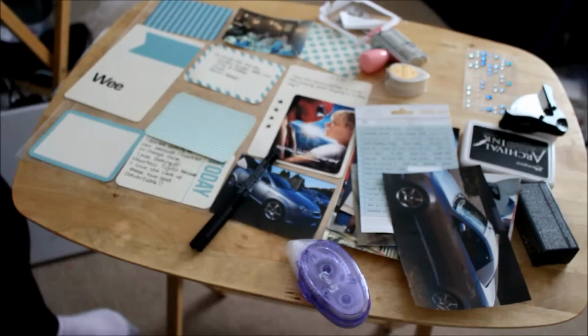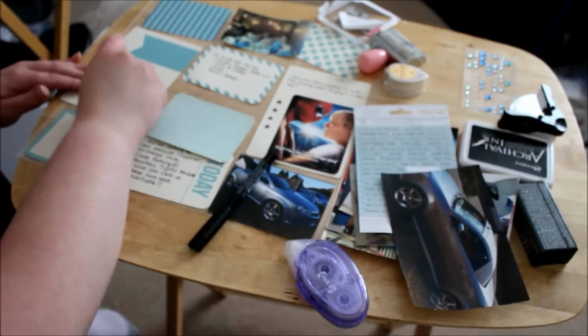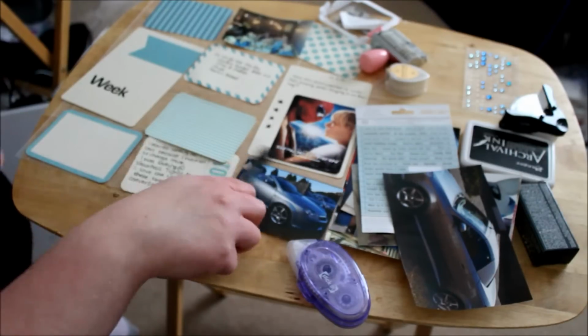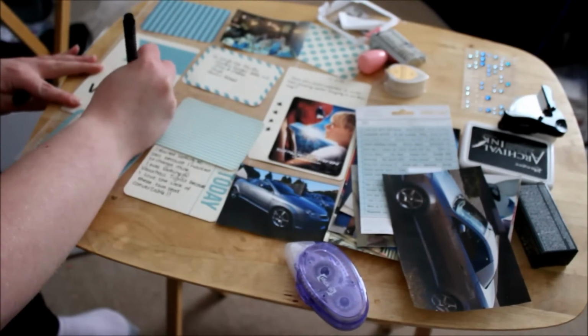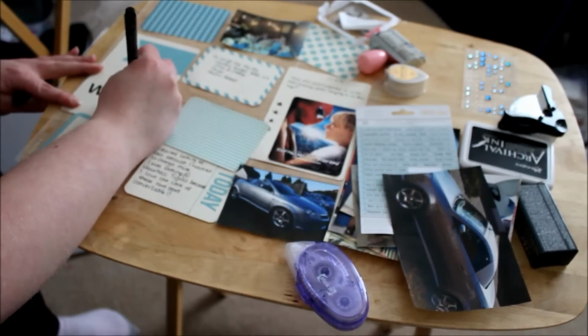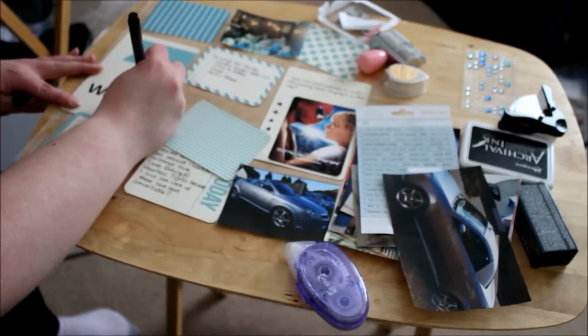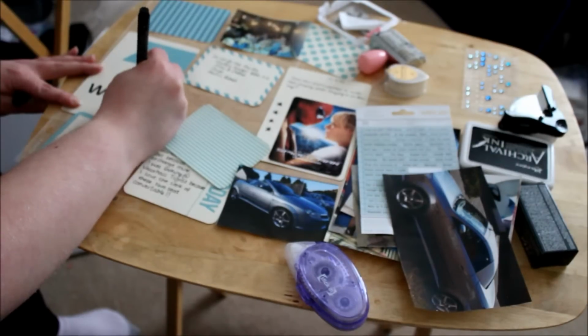So for the title page, I'm using these alphas that I got from eBay at a really good price. I got them in black and I got them in blue as well. So I'm using the black, and then I'm just using my drawing pen just to write the number out. And then I'll be using my Dear Lizzie roller stamp, just the date part, and inking that up and putting the date on.